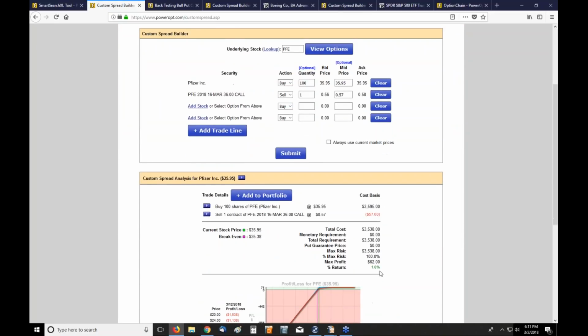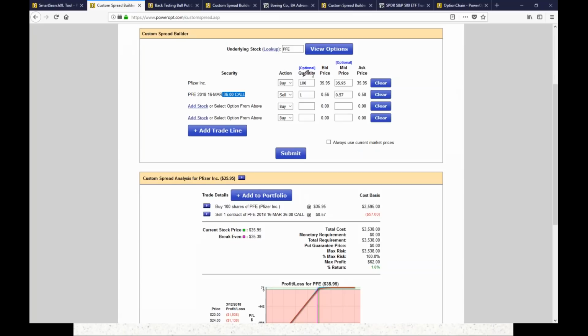Well, here's the premium. I could make a 1.8% return, $62 on 100 shares, or a $3,500 investment, if the stock is trading above 36. Well, also now we've got to talk about account size. If you're only trading with $10,000 and you want to do 3 trades, you're probably only entering 100 shares of stock, Pfizer, and selling 1 call. Okay, so you pay $7.95 to enter the buy, and then you get assigned, and your broker charges you maybe another $2 or so, and some brokers don't charge any assignment fee or charge lower costs. Well, now that's $9.95. Let's just call it in and out of the position, assigned on March 16th.